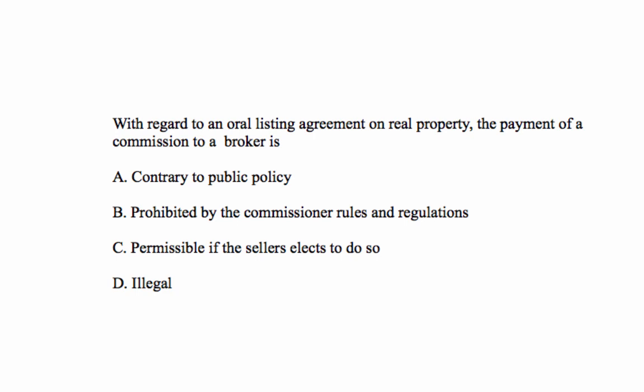Okay, next question. Here we go. With regards to an oral listing agreement on real property, the payment of a commission to a broker is A, contrary to public policy, B, prohibited by commissioner's rule and regulation, C, permissible if the seller elects to do so, or D, illegal.